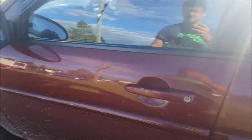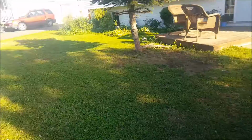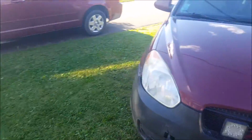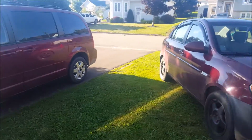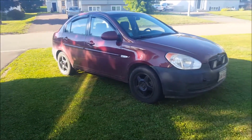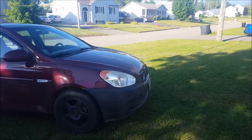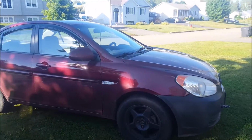It's got 230,000 kilometers on it. Just put a new engine in it. The timing belt blew on that and wrecked the intake valves on cylinder 2. So I've got an engine with 170,000 kilometers in it now.